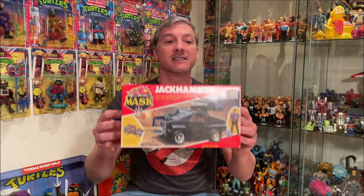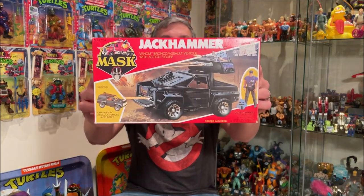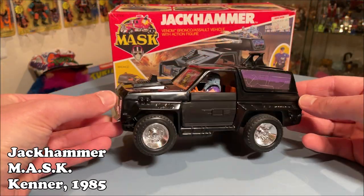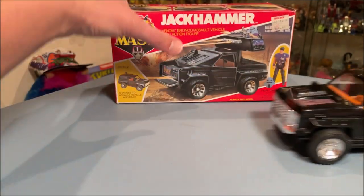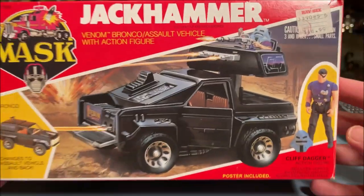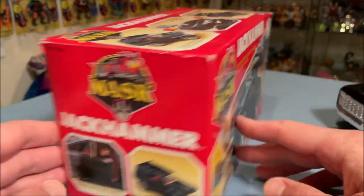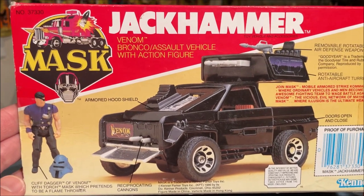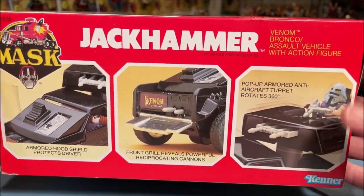So first up, I got this 100% complete with box Jackhammer vehicle from Series 1 of M.A.S.K. This is a Ford Bronco. And this is a Venom vehicle, not a M.A.S.K. vehicle. A little close-up of the box here. Incredible artwork, as expected. And then it gives you the details of the armored attack mode of the Jackhammer.